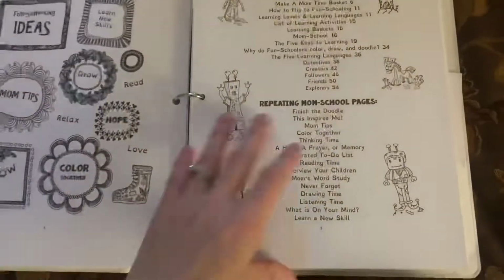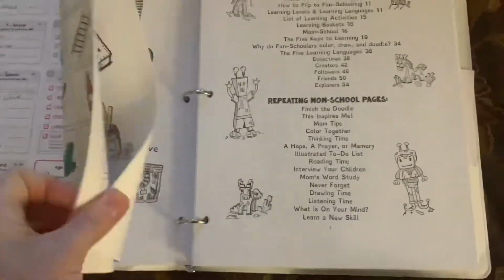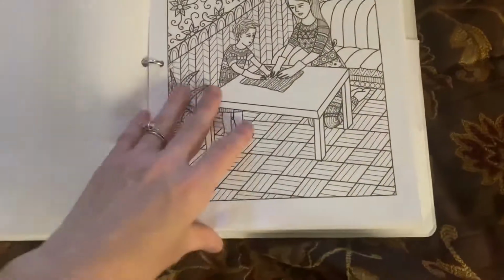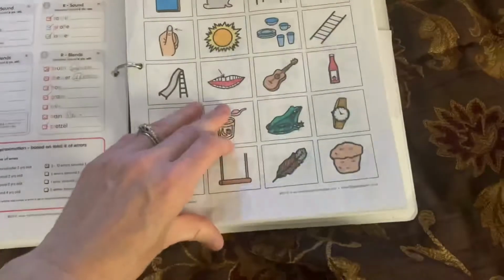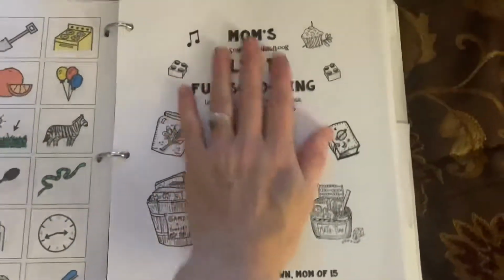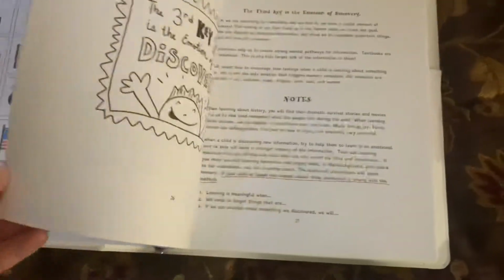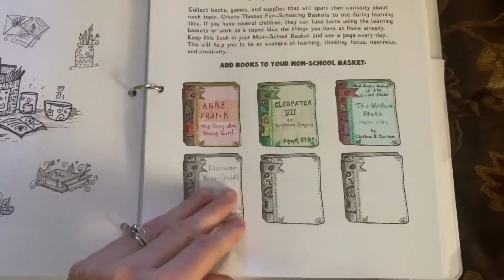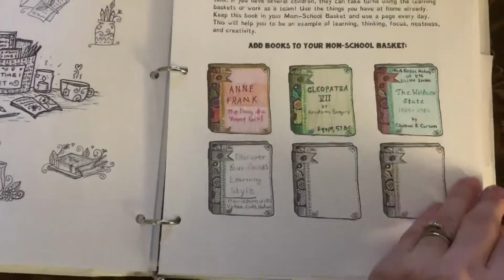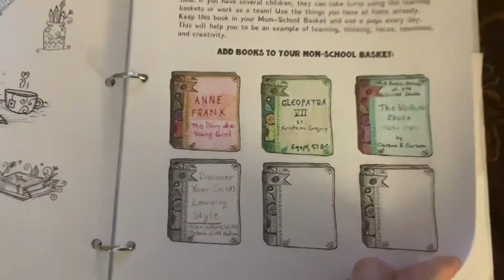So the actual book starts, let's see here. Where does the actual book start? Somewhere. If I can find the first page, there it is. So this is what it actually starts with. And here's some books that I put down that I'd been reading.